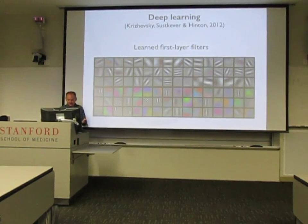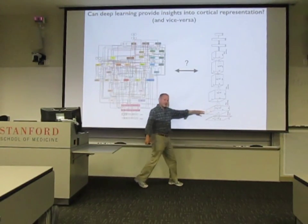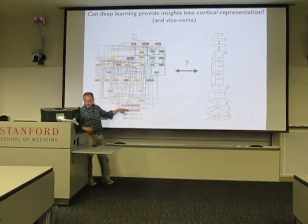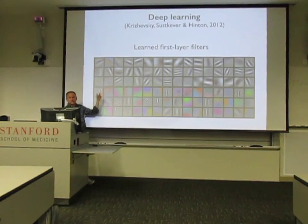And it turns out that if you look at what's in the first layer, this first layer representation, which would be akin to V1, we know a lot about V1, the primary visual cortex area. If you look at the filters in this first layer of the network, they look very much like the receptive fields that you find in V1. If you show these to a neuroscientist, they would think, gosh, you must have been recording from neurons in V1, because that's exactly what they see there.